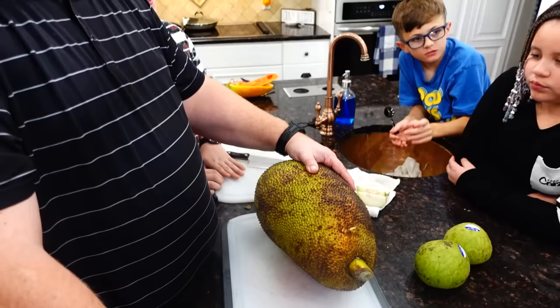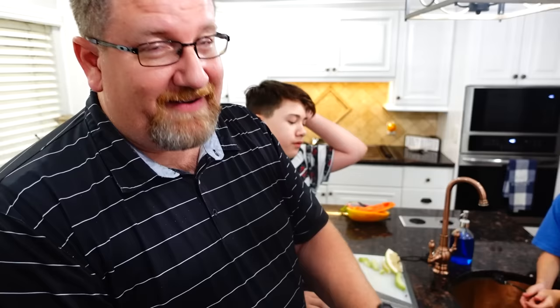It's time for the jackfruit, which should be very interesting. I'm excited. I've heard a lot about it. I've never had it. I hope I'm processing it right. But we'll see if everybody likes it.